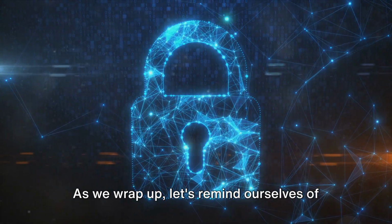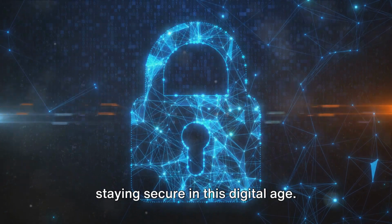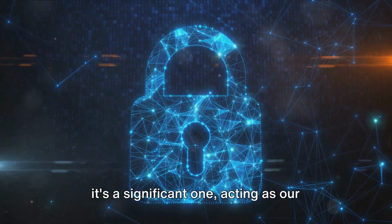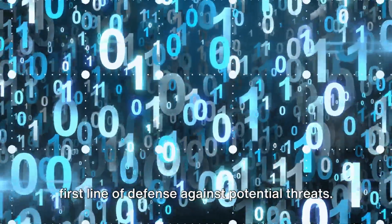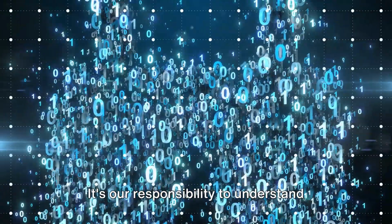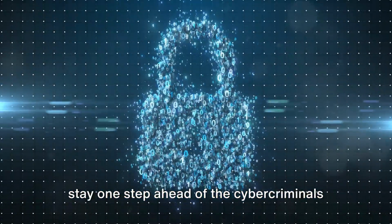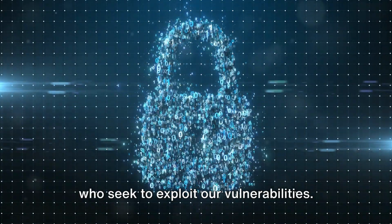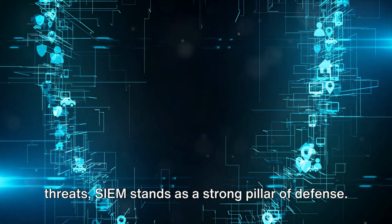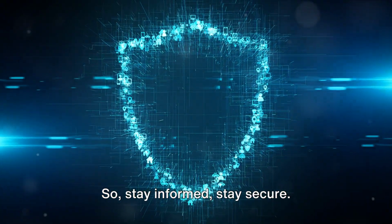As we wrap up, let's remind ourselves of the importance of staying informed and staying secure in this digital age. SIEM is just one piece of the puzzle, but it's a significant one, acting as our first line of defense against potential threats. It's our responsibility to understand these tools, to use them wisely, and to stay one step ahead of the cybercriminals who seek to exploit our vulnerabilities. Remember, in a world full of digital threats, SIEM stands as a strong pillar of defense. So stay informed, stay secure.